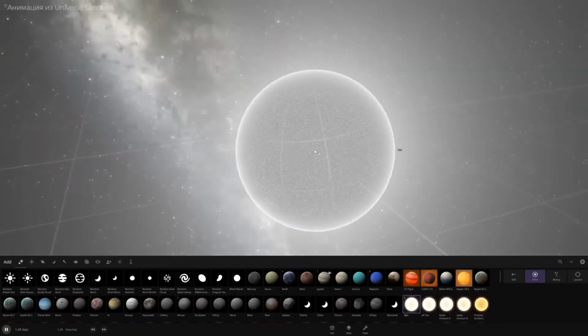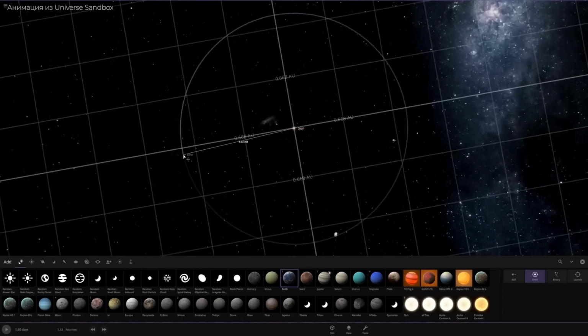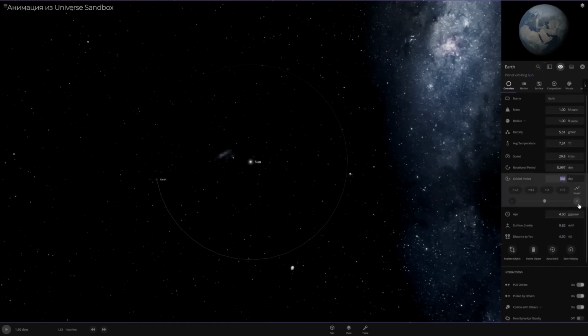And now let's build such a system ourselves in the Space Box universe. Let's take the Sun, place the Earth at the distance at which it is actually located, on average, from the Sun, that is, at 1 astronomical unit. For greater accuracy, we will manually adjust the orbital period, or year, so that it lasts 365 days.